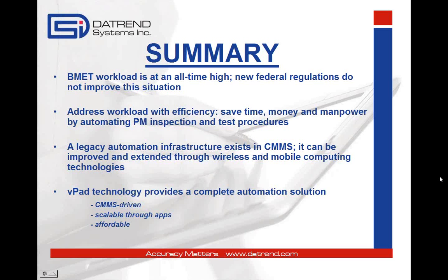It's unlikely the workforce is going to be doubled anytime soon. The only way to cope with this is to increase efficiency and make the best use of the people available. And that can be done by using the right tools for the job. Automation saves time, money, and manpower.